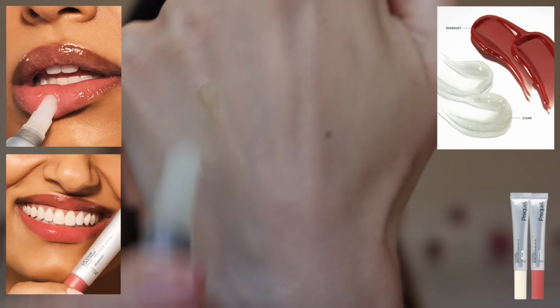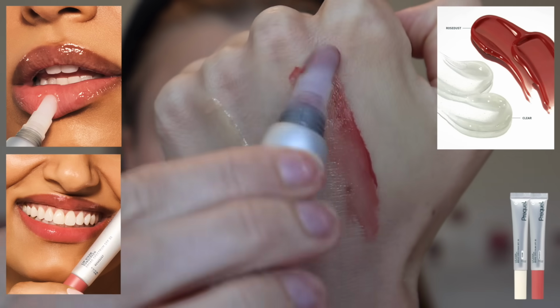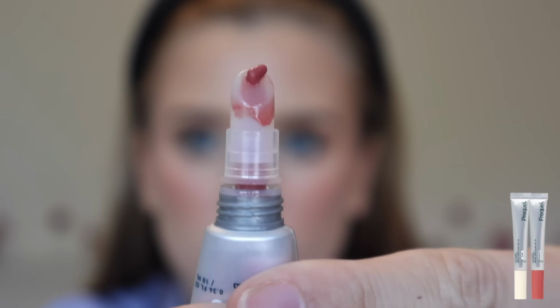They launched this in 2 different shades, or I guess just one, because the first is clear and completely untinted. The second is called Rose Dust, and it's a mid-toned warm rose shade with buildable levels of pigment. This is quite thick and stiff at first, both when you're squeezing it out of the tube and then initially rubbing it on your lips, but it pretty quickly melts down into something that I would say is like a moderately slippy gel that is in between thin and thick.